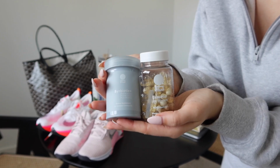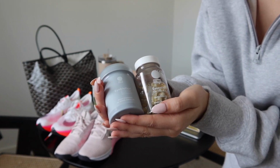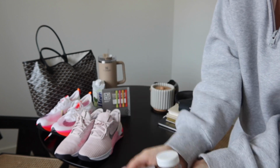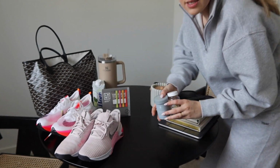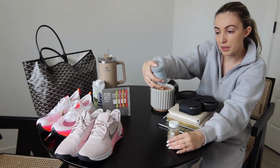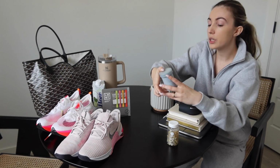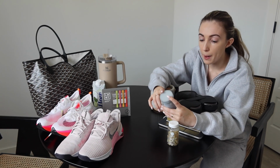I love it. Ritual, essential for women multivitamin, and the symbiotic as well, the prebiotic, probiotic, postbiotic. So, differences and similarities between this and Seed. This is pretty much the same thing, but they also have postbiotic in there. So, this is a newer product for me. I don't really know how it feels, I've only been taking it for about a week.